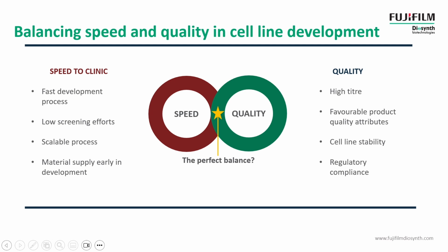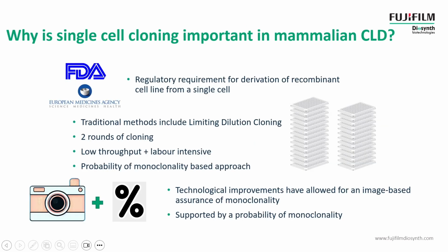You can't screen multiple rounds and then expect to have a cell line in a quick amount of time. If we delve further and break it down, we look at the single cell cloning step that forms part of CLD. We need to have a fast development process and balance that with regulatory compliance. So I've just mentioned single cell cloning. Let's delve further into that. Why is it important and why do we want to improve it? There is a regulatory requirement that recombinant cell lines need to be derived from a single cell.